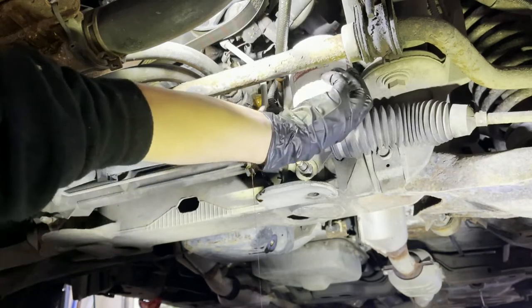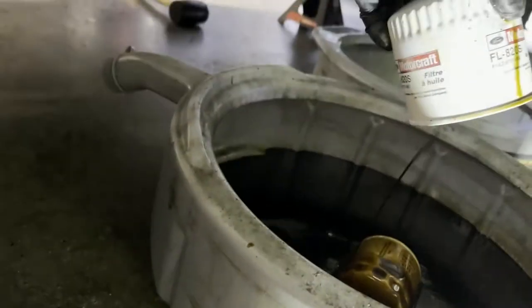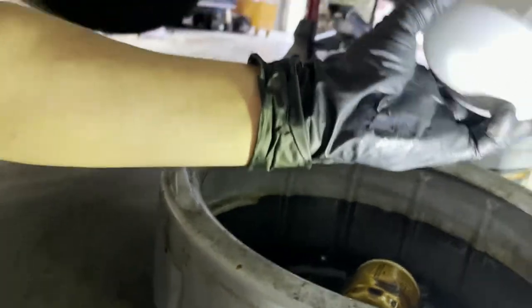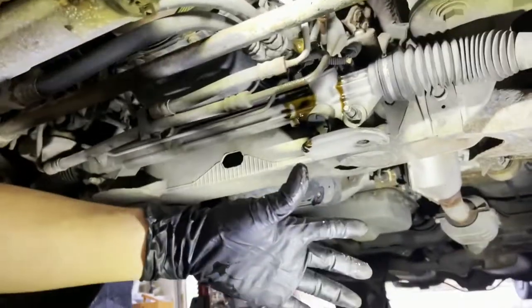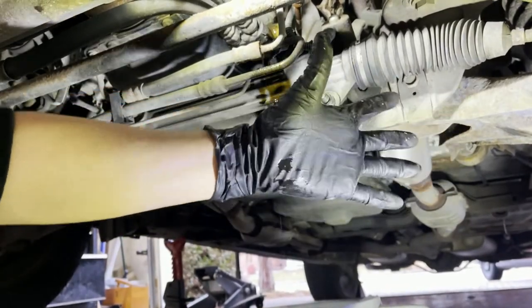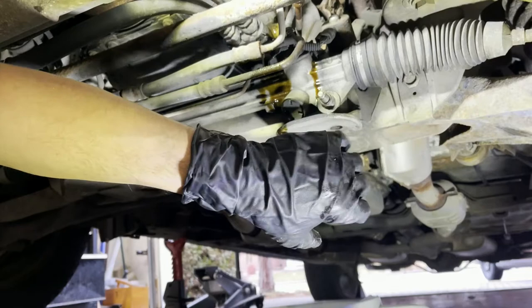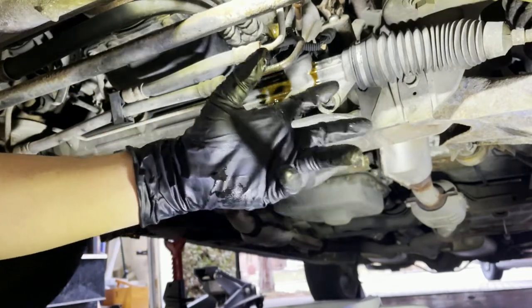Now this is very hot. And there we go. My hand is on fire. Put that aside. And not much on my hand, because I take my time, I do it correctly, I don't rush.